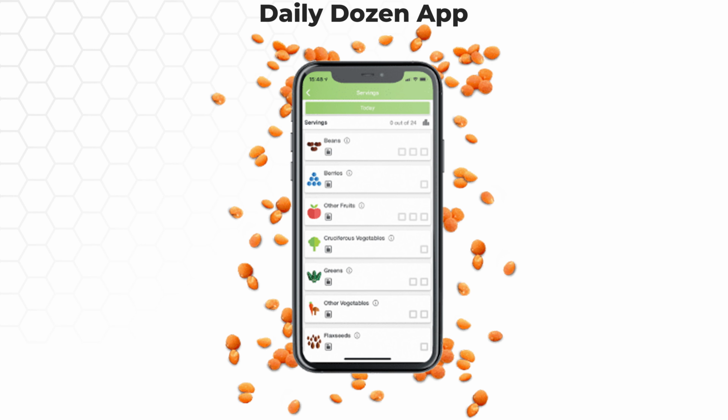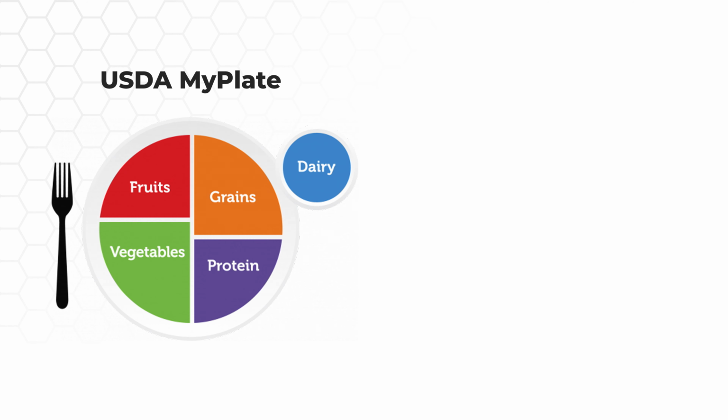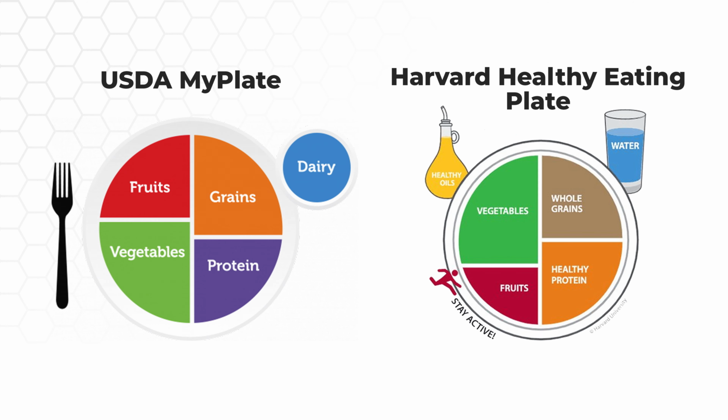Occasionally I'll use Dr. Greger's Daily Dozen app. It's a quick way to track daily food diversity. The USDA's My Plate provides meal structure guidelines too. However, its healthy eating plate is better. It specifies whole grains and healthy proteins while not recommending dairy, although I'd swap the oils for healthier nuts and seeds. So here are my final thoughts.